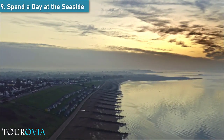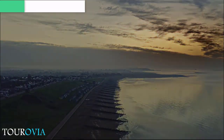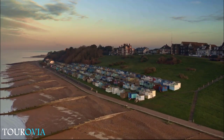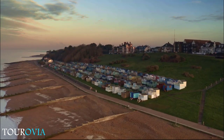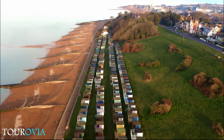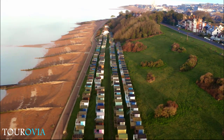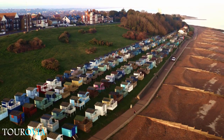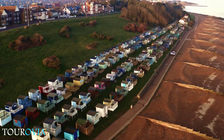Number 9. Spend a day at the seaside. Many of Kent's seaside towns and villages have managed to retain that unique charm that so appealed to the first day trippers in Victorian times. One of the best known of these is Margate on the north coast. An easy one-hour train trip from London, Margate has reinvented itself after a slump and decline in the late 20th century, with once tacky attractions like Dreamland being reimagined as a retro theme park with vintage rides and amusements. Margate's beaches are also considered among the best in southern England.